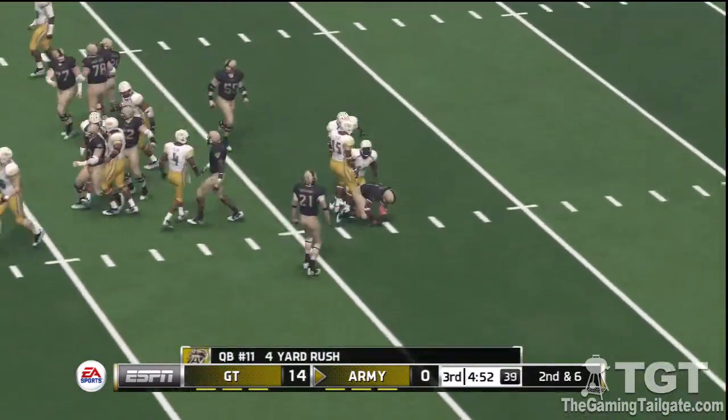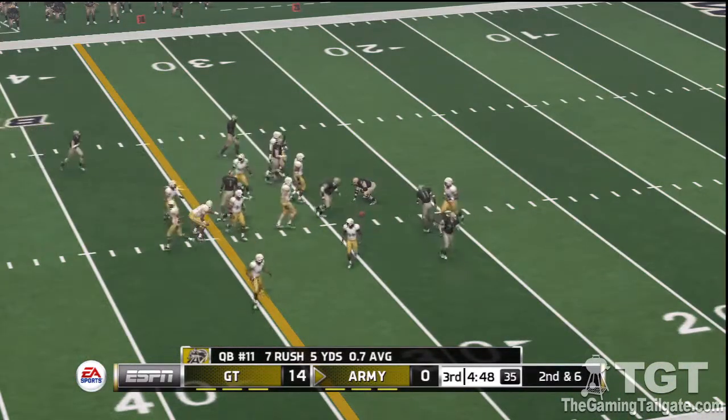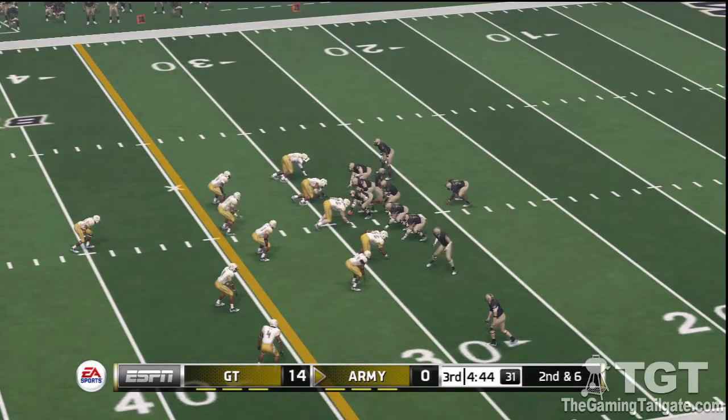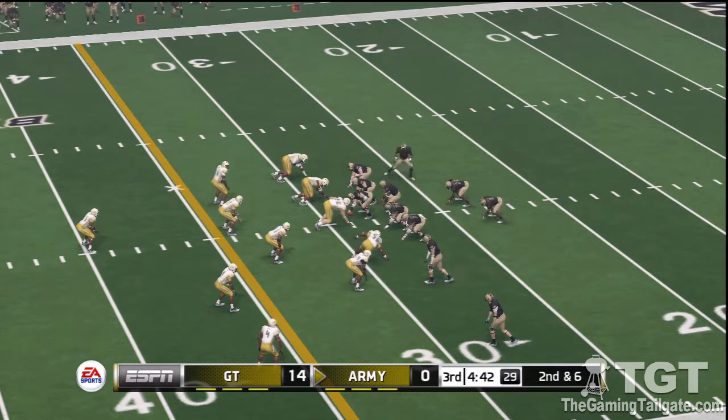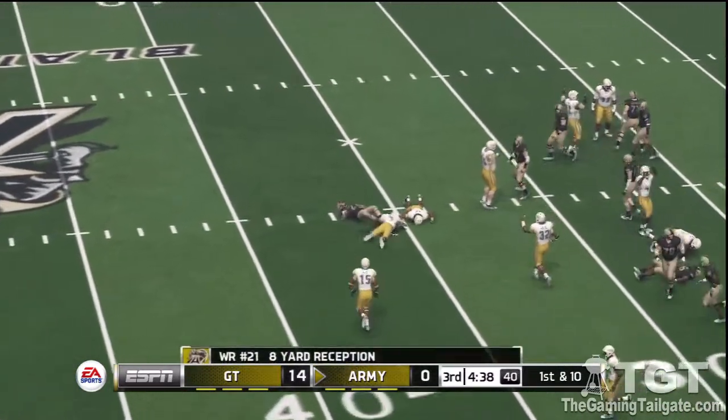3-45! And he carries the ball for a nice gain. Around 4 yards there on the quarterback keeper. That makes it 7-6. He's out! He's tackled at the 36-yard line.